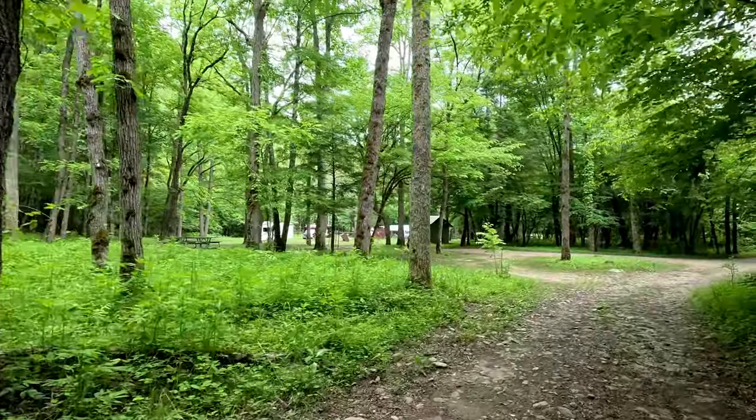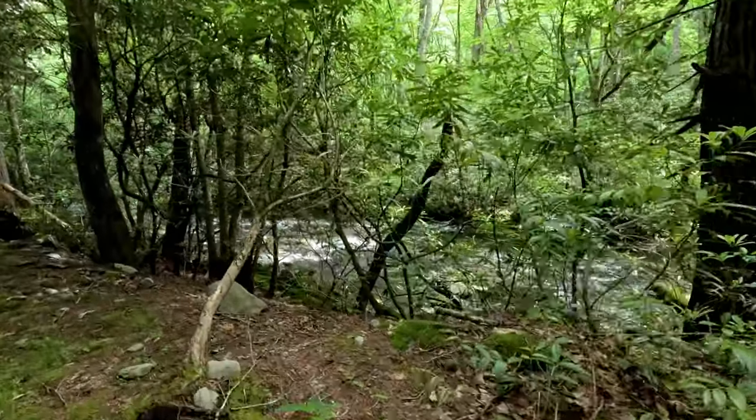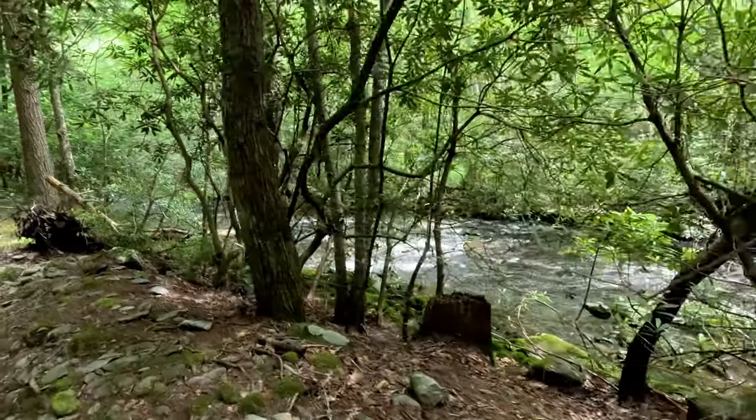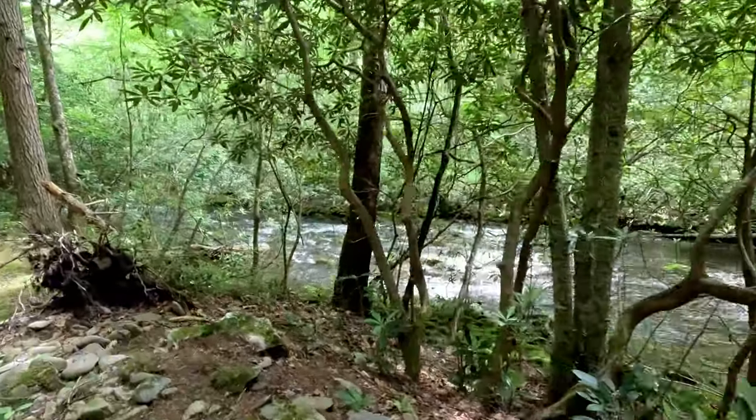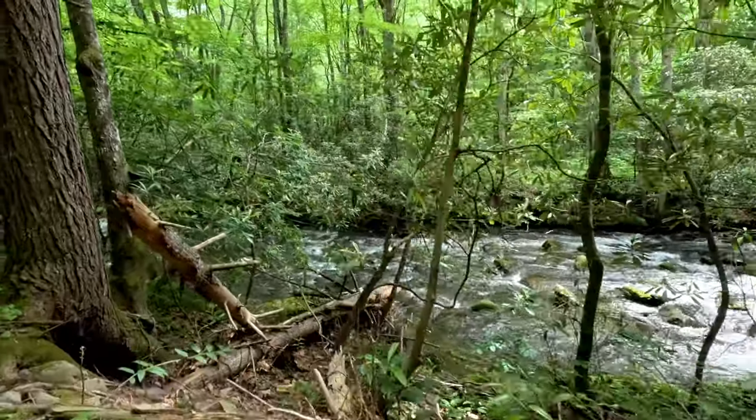We are back to the horse camp. All right, we are almost back to the trailhead. It's been a nice walk along this lovely creek today.